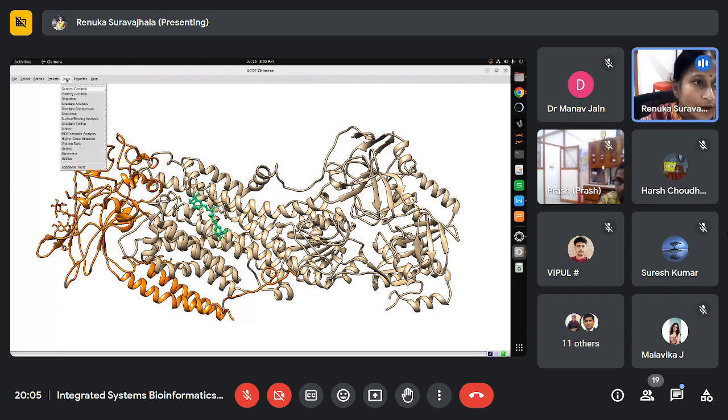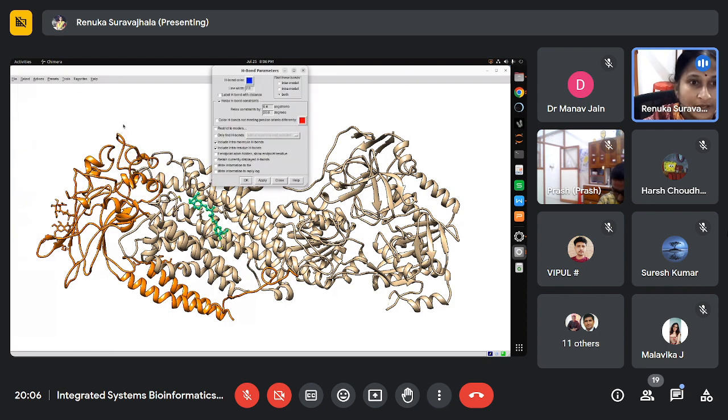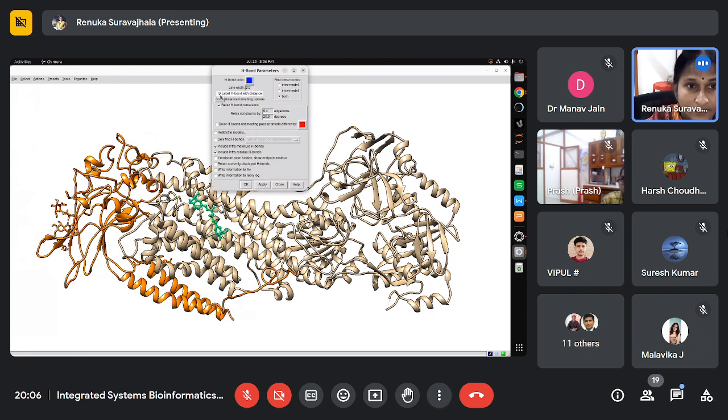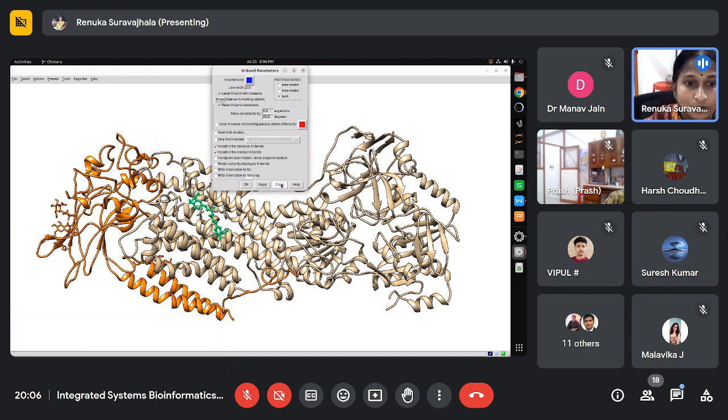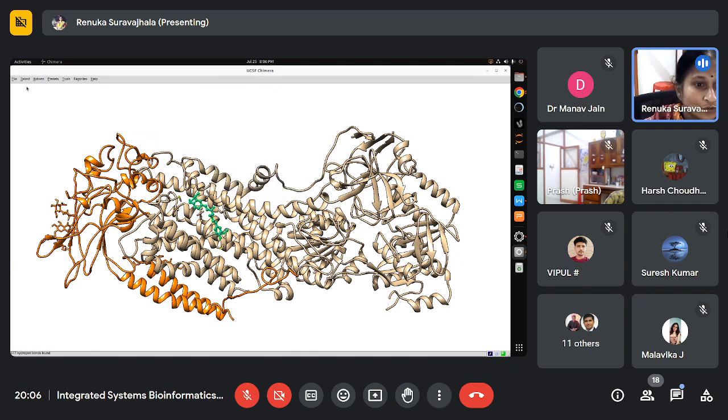So here you have some more options to do the visualization, finding the hydrogen bonds, and also doing what are the electrostatic interactions present, and where they are, and how are they intramolecular, or what is the bond distance. All these things you can do, the flexibility, and also there is a possibility of finding the interactions between the molecules. So before going for that, I need to choose the molecule.